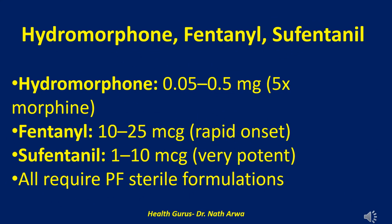Now let's explore the high-potency intrathecal opioids, hydromorphone, fentanyl, and sufentanil. These agents are essential in precision pain management, where speed, potency, and patient-specific targeting are key. Let's begin with hydromorphone, a semi-synthetic opioid that's approximately 5 times more potent than morphine on a per milligram basis.